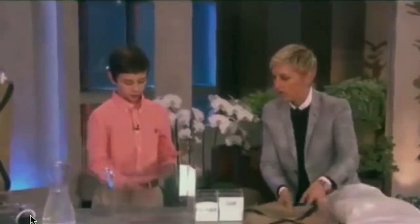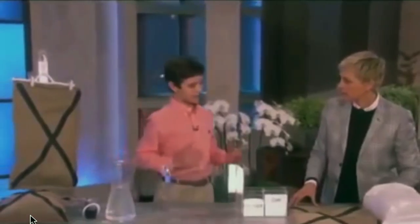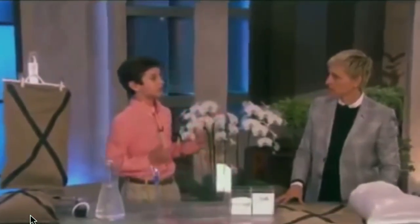It's in here right now? Right. Okay. But then when you expose it to water, it expands and offers great protection against saltwater flooding. And then after the flood, you just let the water evaporate and the polymer and salt return to their dry state so it's reusable.